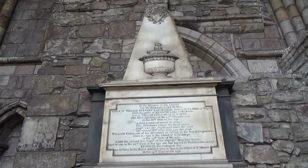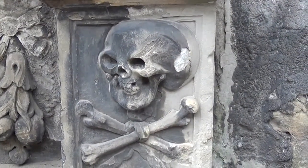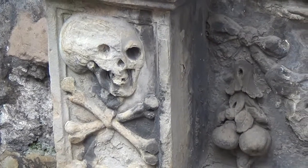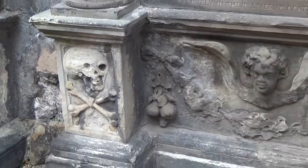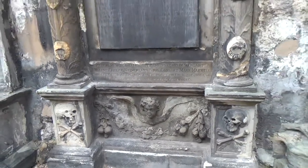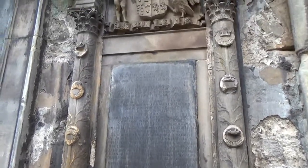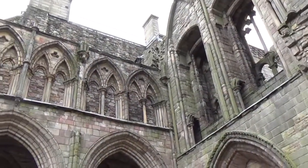Over the centuries, the church was remodeled several times, as well as exposed to war and political unrest. In 1768, a somewhat poorly rebuilt stone roof collapsed, leaving the church in ruin ever since. Because the church was remodeled several times and at different times, there are differences in the architecture.